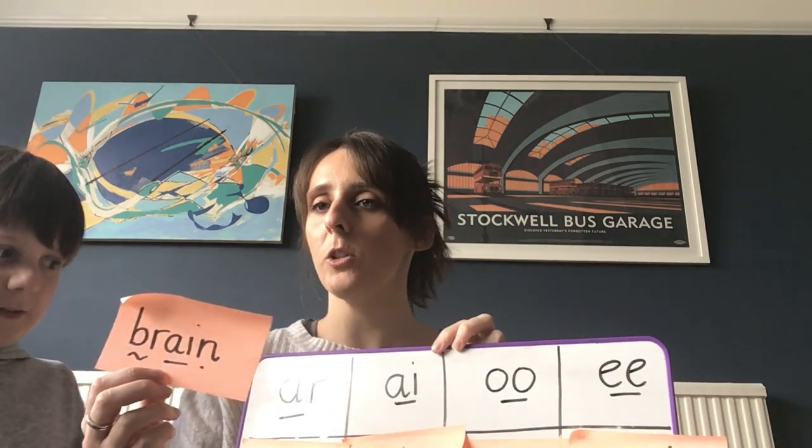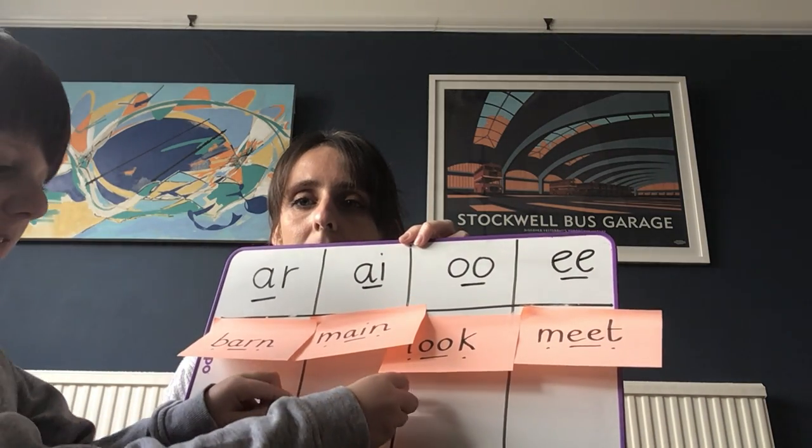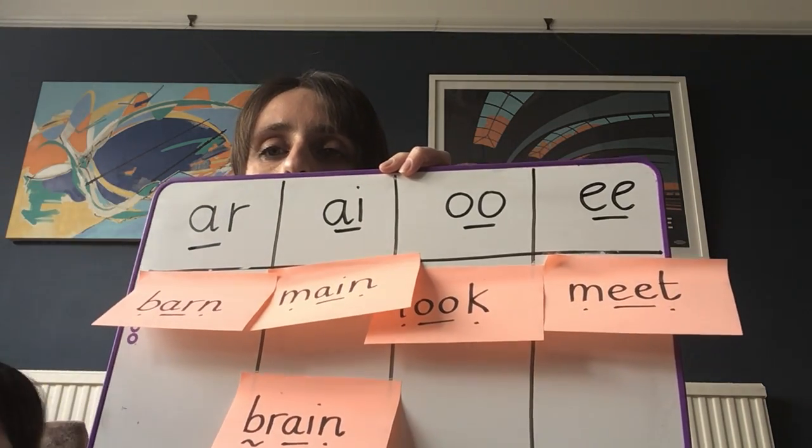Okay, one more word. Let's have a look at this word. What does this word say? Oh, I can see a cluster in this word. Okay, everybody, let's do it together. B-R-A-N, brain. Good job, everyone. Now, which sound gets this one? Will it be the oo? Will it be the E? What do you think, Oliver? I think it will be the A. The A, that's right. Brain. Because brain has the sound A in it.